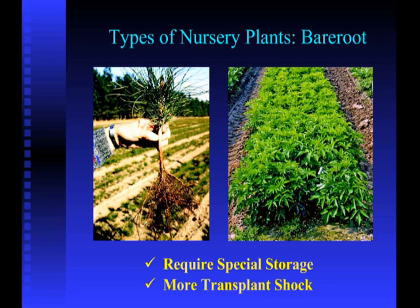The challenge with bareroot stock is when it's harvested from the field, the soil is shaken from the roots, and therefore you have to protect those tender roots until you're ready to get them back in the ground on your outplanting site. So bareroot plants require special packaging. They generally are packaged in moisture-proof containers and stored under refrigeration until you're ready to use them. So they require special storage.